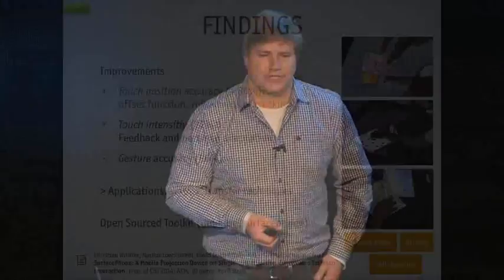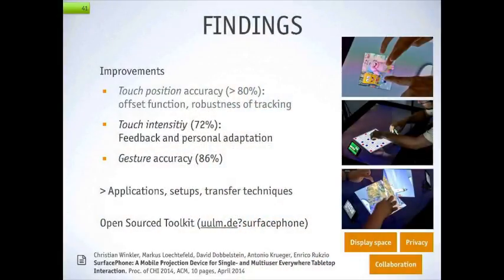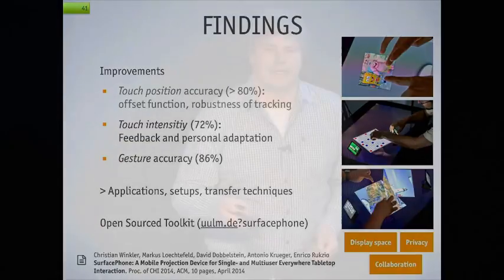And then regarding the touch intensity, participants told us that if they had a visual feedback of their last touch, of the strength of the last touch, it would be easier for them to maintain a mental model of the hardness of their touch, and there should also be some function for personal adaptation of these thresholds. And the gesture accuracy with 86% was quite okay.